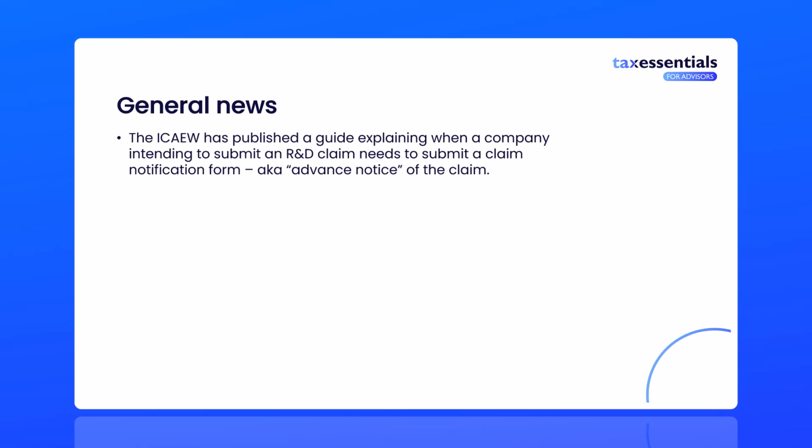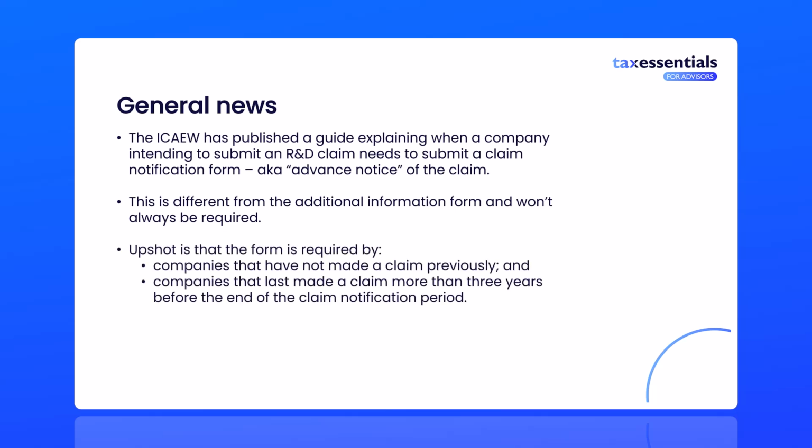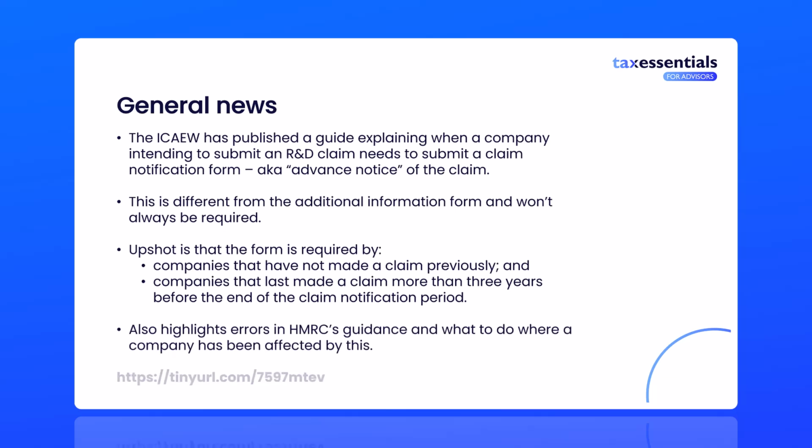You are probably aware that recent years have seen an uptick in the amount of qualitative information that needs to accompany claims. One of these is a claim notification form. This must be submitted no later than the date the claim is made. This advance notice form is distinct and separate from the additional information form. It is largely concerned with the details of the company and the agents involved with the claim. It also requires a summary of the high-level activities, e.g. explaining what the application for the developed solution is. You can view the Institute's post at the URL shown here.